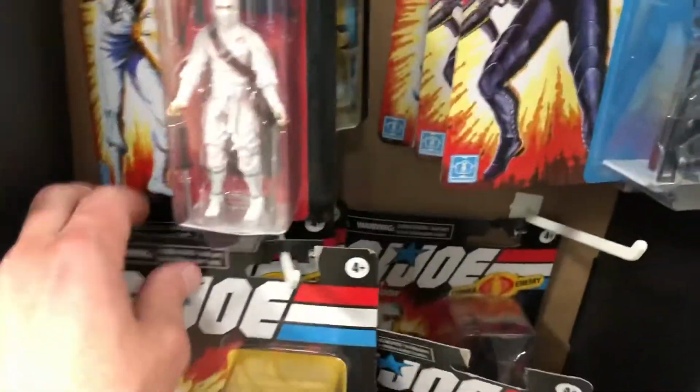All busted up though. I'm gonna try and get this one set. I did it, guys. I can't get a good angle. I'll show you all later, but I took the display. I got 2 of each figure. I got an AT-AT driver, and I took the display.